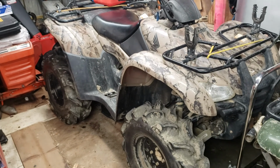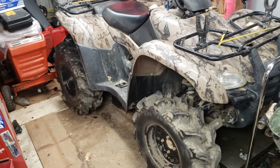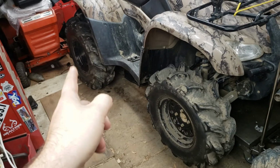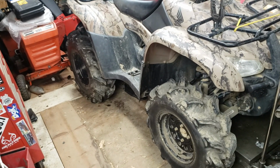They weren't holding air well. And they're only like 24s, I think. So I was looking for bigger tires. Well, I saw these. Now, granted, this is off of a solid axle bike, so they stick out quite a ways further. But it does alright.